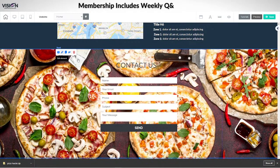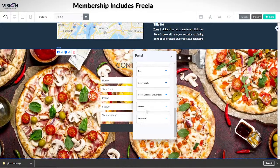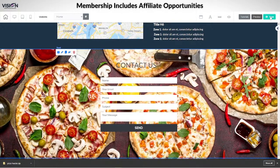Now let's go ahead and set this to the contact us. So we'll go to, where does it say? Anchor and active, and then we'll say contact. And there we go. So now let's click save.